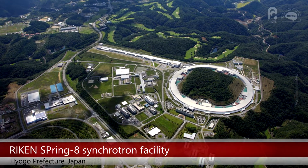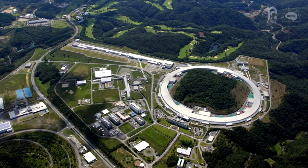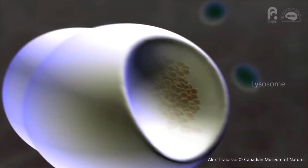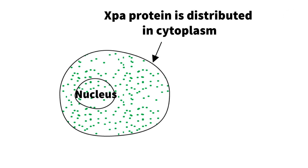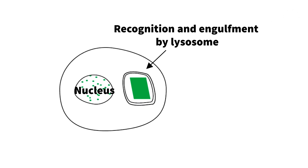The researchers used X-rays at the SPring-8 synchrotron facility in Hyogo Prefecture to determine the structure of the CRISPR proteins within the crystal. This analysis was done without isolating the crystals from the cells, the first time such a feat has been accomplished. A closer look at the cells containing crystals using an electron microscope revealed that the crystal was covered by a membrane, which turned out to be the lysosome, an organelle that engulfs and digests protein waste within cells. The crystal forms even when the lysosome engulfment is prevented by drugs, which means that the crystal formation is completed before it is enclosed in the lysosome, and not inside the lysosome.